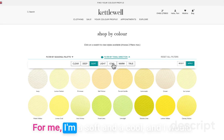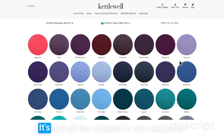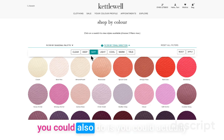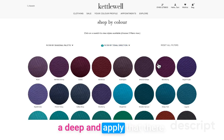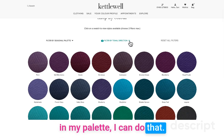For me, I'm a soft and a cool, and I would apply those there by selecting them. It's not all the colours in my swatches because I've got additional ones. Depending upon your tertiary colour, what you could also do is add on your third category of colour. Mine's soft, cool, deep. So let's say I do soft and a deep and apply that there. If I want the richer tones in my palette, I can do that.